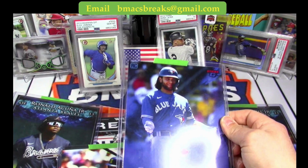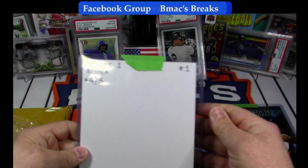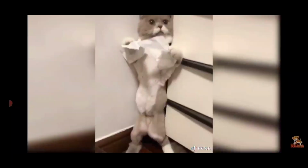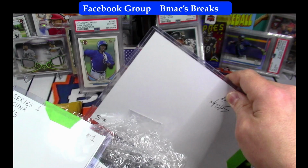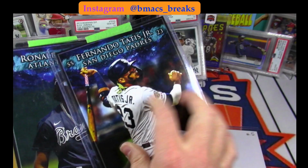Oh, wait, it's sticking to the tape. So number 1, number 4, number 3. So the fifth one, hey, it's kind of fitting. Okay, that tape is getting me. I got the fifth one of the set last. But we have the Acuna number one, Tatis number two. These two guys are my PC.